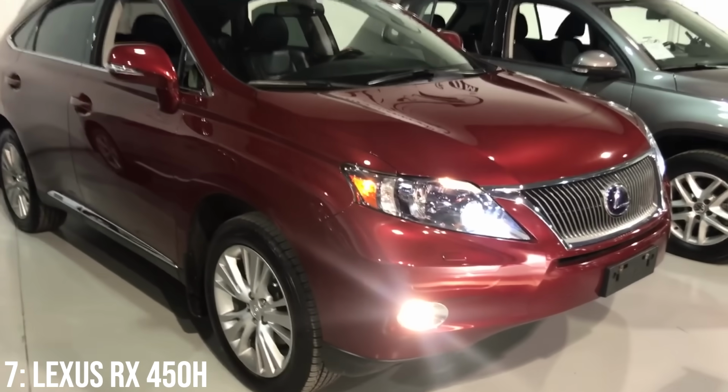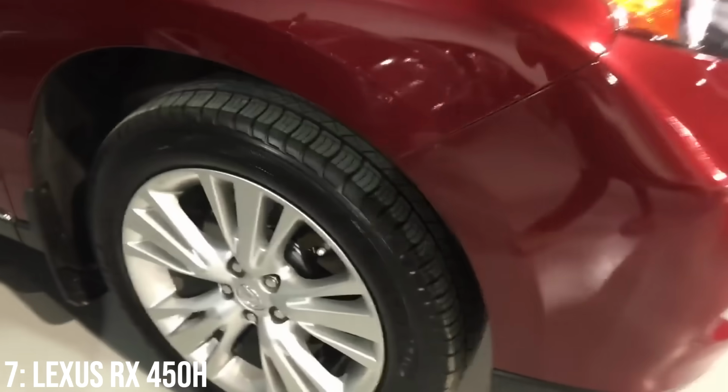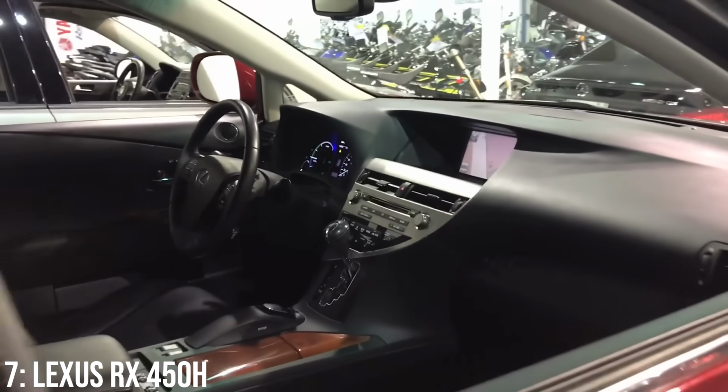This third gen model arrived in 2008 and had a nice modernising facelift in 2012 that really gets the car looking a lot more modern, which is particularly important for the interior, which is pretty regal and old school in the older models and slightly swisher after the facelift.